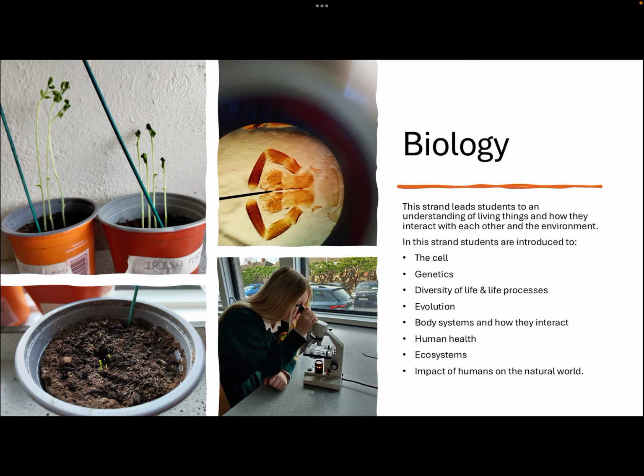We look at how we've evolved as people, as a species, and our common ancestors, and how we interact with our ecosystem as well. We look at human health, so food and nutrition. We'll look at our digestive system, and we'll look at our circulatory system as well, and how all those evolved to make us the people that we are.